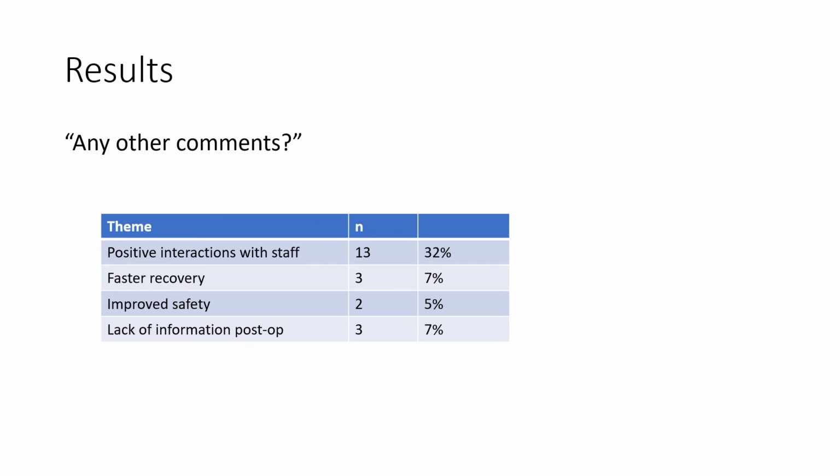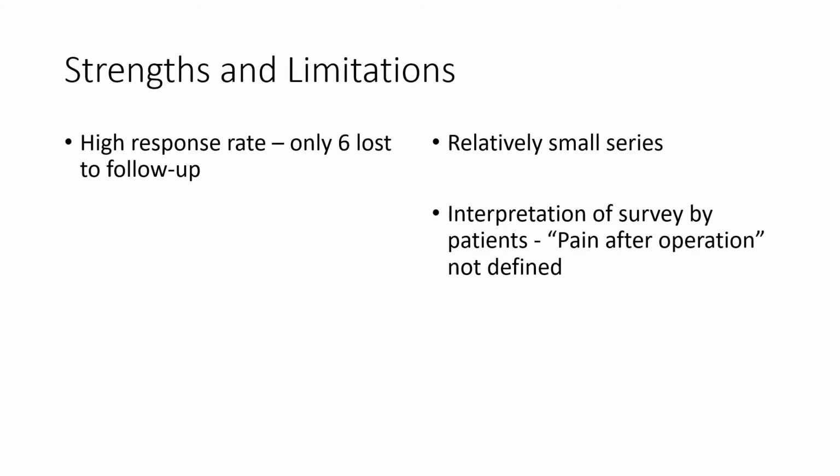Other comments include positive interactions with staff, perceived faster recovery and improved safety. However, some patients did feel they had a lack of information after the operation. The strength of this study is its high response rate with only 6 lost to follow-up. Limitations: it is a fairly small series.